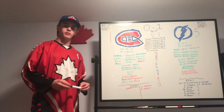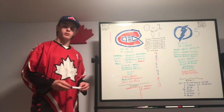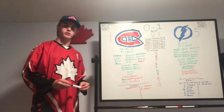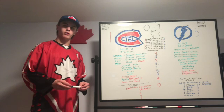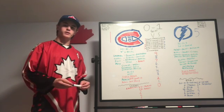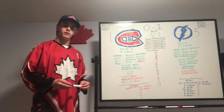With the 2-goal lead in mind, the game plan was simple. Protect your lead and don't do anything stupid. The Tampa Bay Lightning did not do anything stupid, but they did do something smart. They scored a goal. Nikita Kucherov scored his 7th goal of the year, and because of this, the Tampa Bay Lightning now had a 4-1 lead.